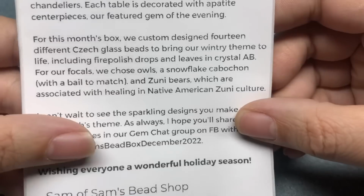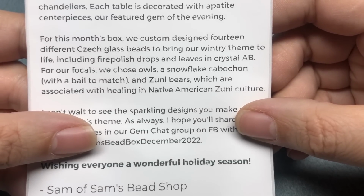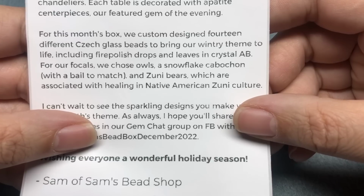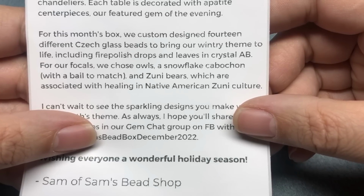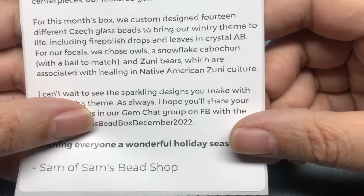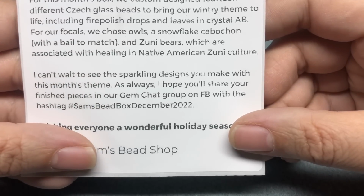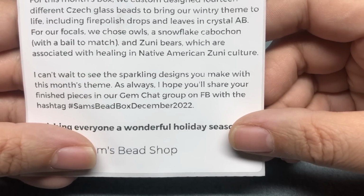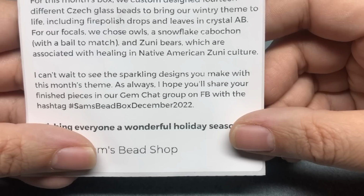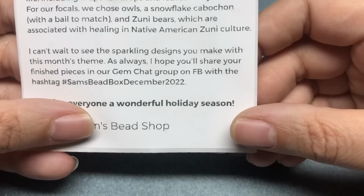That's awesome. For this month's box, we custom designed 14 different check glass beads, wow, to bring our wintry theme to life, including fire polish drops and leaves in crystal AB. For our focals, we chose owls, a snowflake cabochon with a bail to match, and Zuni bears. Oh, I love all of those, except for snowflakes, but owls and Zuni bears, I'm here for it, which are associated with healing in Native American Zuni culture. I can't wait to see the sparkling designs you make with this month's theme.